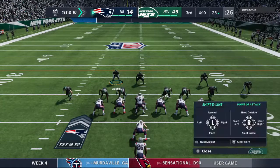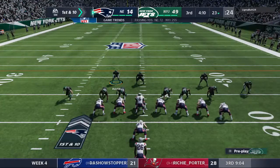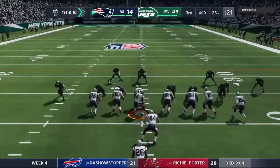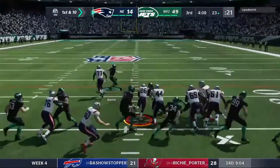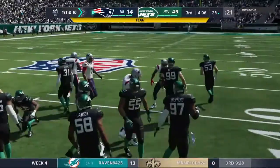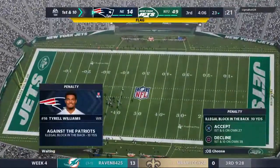A few moments ago, they were in the exact situation, but their first play led to a fumble that was returned for 6. Yeah, you definitely have to have a short memory to play in the NFL. You got to remember what you did wrong so you don't repeat it. But you can't dwell on it because then you will repeat it, and that's what you don't want to do.